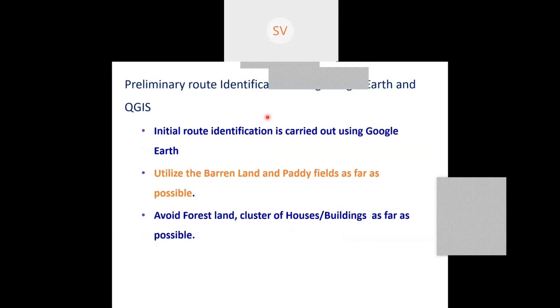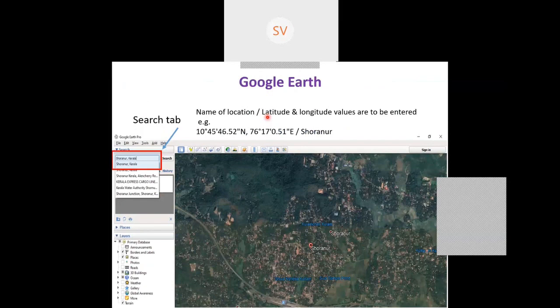So we have carried out initial route identification in Google Earth. Why Google Earth? We will go one by one. As we are all aware, Google Earth is a simple system, so we can share. I am just going through the tabs required for that. In the search tab, you can enter the coordinates, northing and easting, and you can go to the exact location.